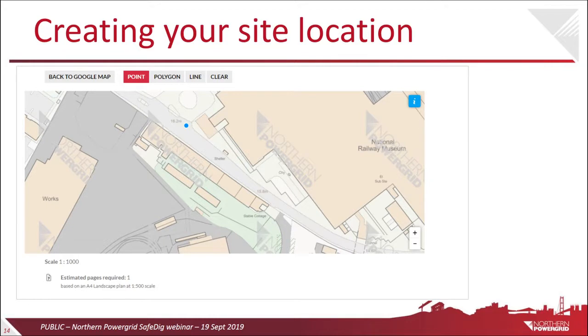You go on to create your site location in and around the polygon type arrangement where you circle the area that you are after, and that then starts to identify the amount of pages of information that our system would provide yourselves. So we want to make sure that what you get from us is exactly what you actually need, so the area, the bespoke area that you're looking to self-serve on.